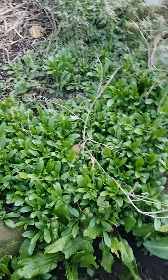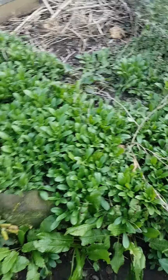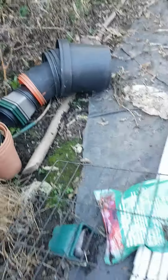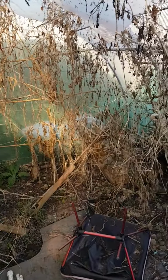Loads of forget-me-nots. But I don't mind that because they cover the ground and they're really easy to pull up, so that's fine. Dun, dun, dun. The tunnel of death. It's the tunnel of death. State of it. Look at the state of it. Oh my word. I say it's actually not as bad as it looks.